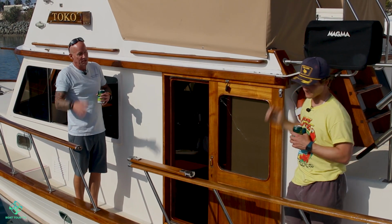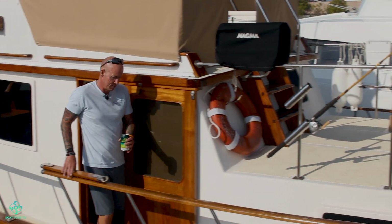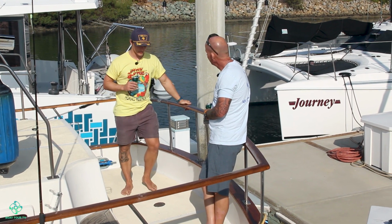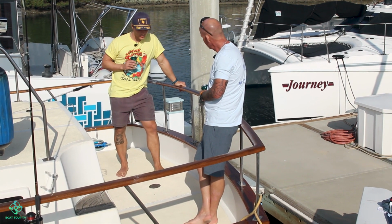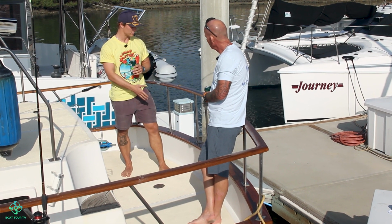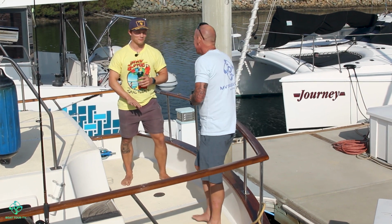Well, let's move on back. Let's see what else we've got going on. Joe, tell me what that is, buddy. So this hole here is for the emergency tiller. I've never had to use it, thank God. But if the rudder fell off, we'd be in trouble.